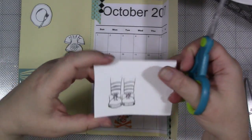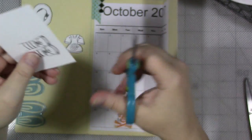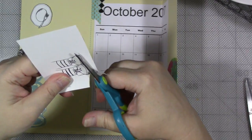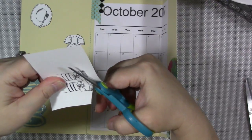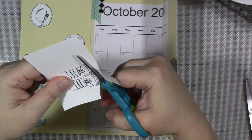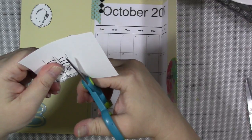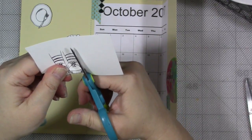The next one is a pair of feet. I like it. Don't you love the feet? So I really love walking. I love going for a good walk. I love walking in nature. I'm not a super big fan of getting sweaty. I know those two things kind of don't go together, but I love, you know, going down to the beach and going for a nice long walk. We have a couple places that are near home that we like to go hiking.